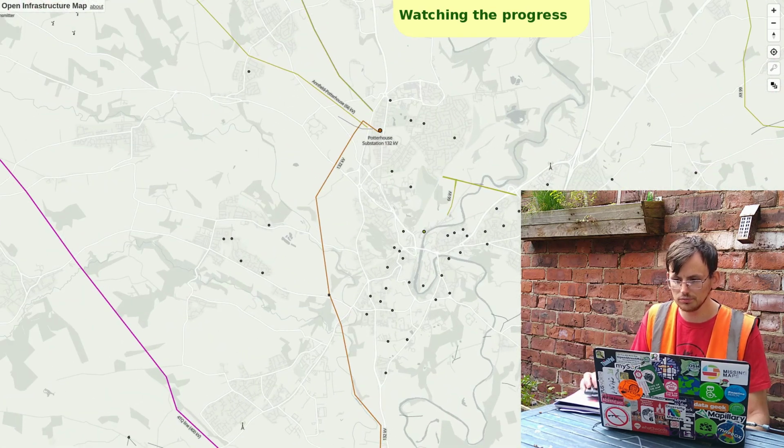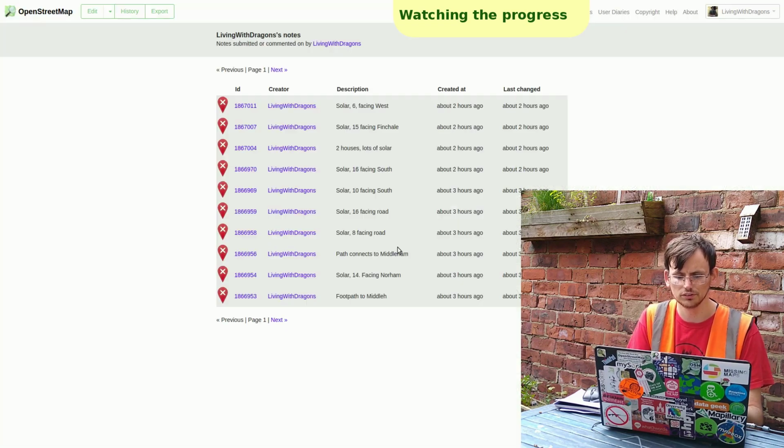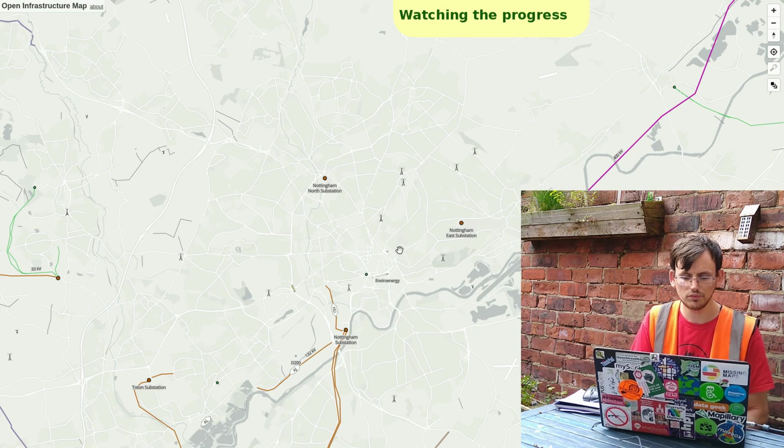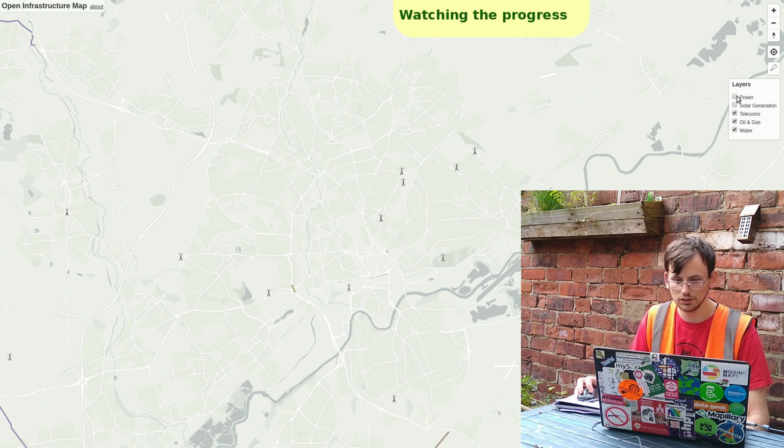And looking into Durham, I'm not sure, it doesn't seem to show my solar generators. That might be because this doesn't update as quickly as the other tool. So I can look at Nottingham, which I know some people, mainly Jerry, have done a lot of solar mapping over the last month. And if on the right we change the layers, I'm going to hide power because it gets confusing, and turn on solar generation.